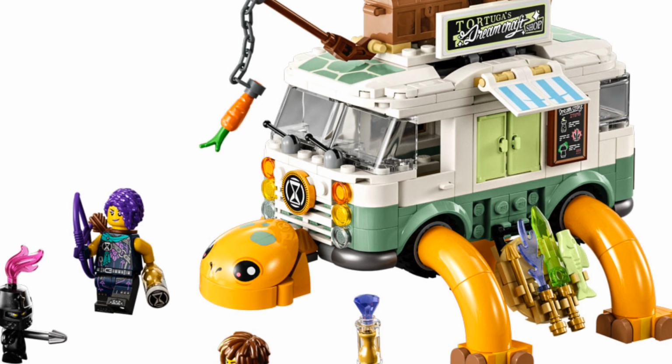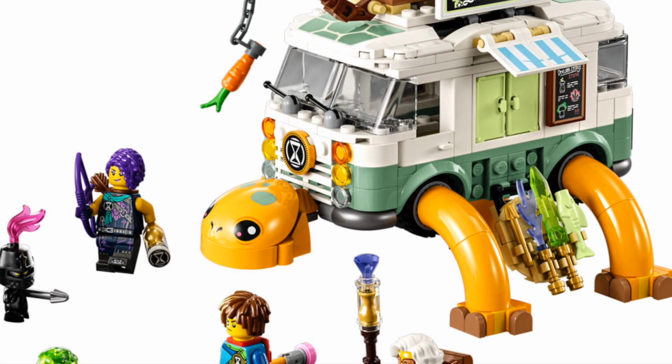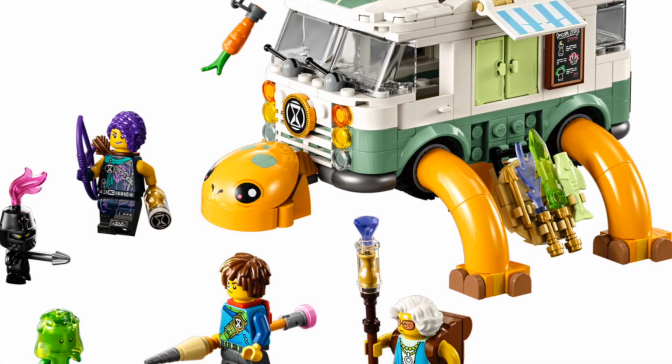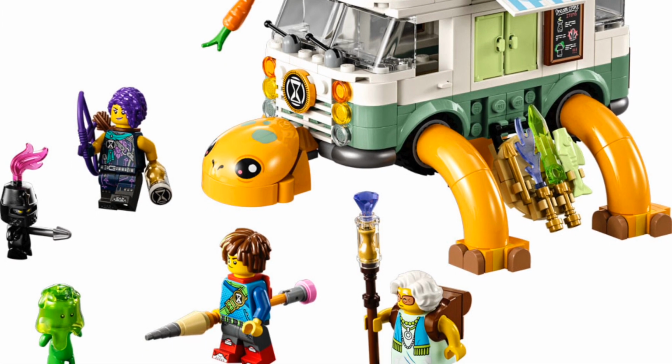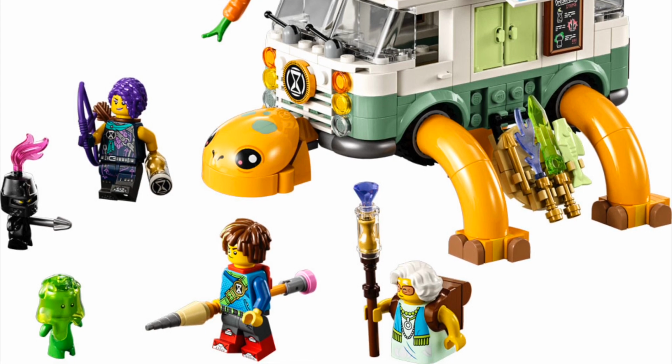I will give them that. It also looks like that Turtle Van can easily be converted into a real vehicle. You just take those little legs off right there, and you could have a real pretty cool van. So I'll give them that. That's a cool set. $47. I might pick that up if it goes on sale on Amazon. So we'll keep an eye on that.